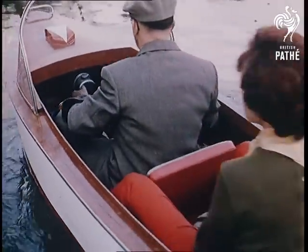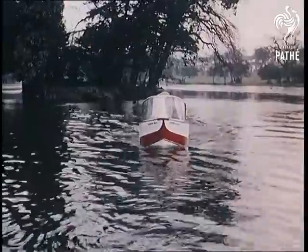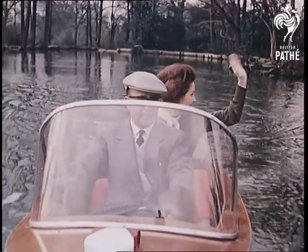Even in poor conditions like this, the Canterbury Belle is away first time. Steering is done by a lever, forward for starboard, back for port, and center for midships. It looks as if we might soon have a new generation of motorcycling sailors.